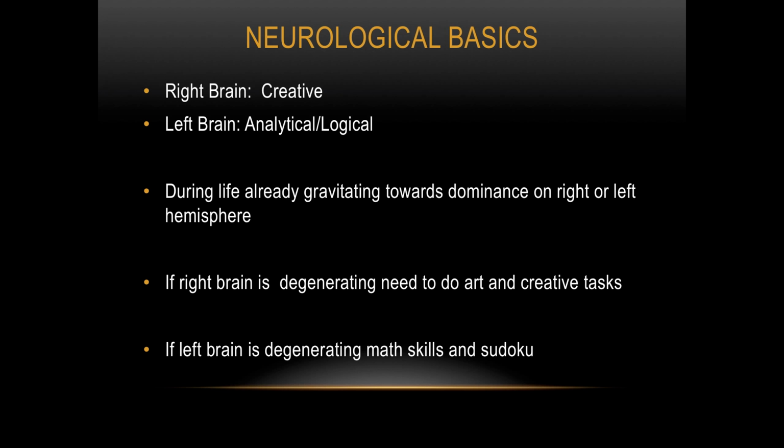If you were born more left brain, analytical, logical, it basically means your right brain has a predisposition to degenerate at a faster rate. So it's important to start doing tasks that build up this part, like art and creative tasks. And on the other side, if the left brain is degenerated, you want to be doing math skills, word comprehension, and Sudoku.